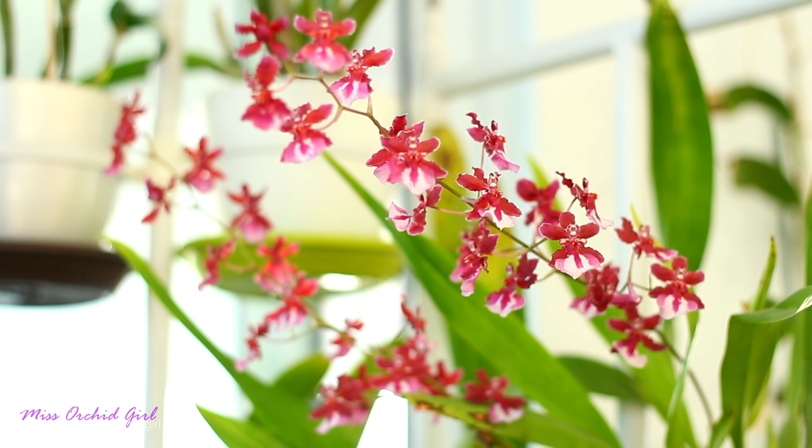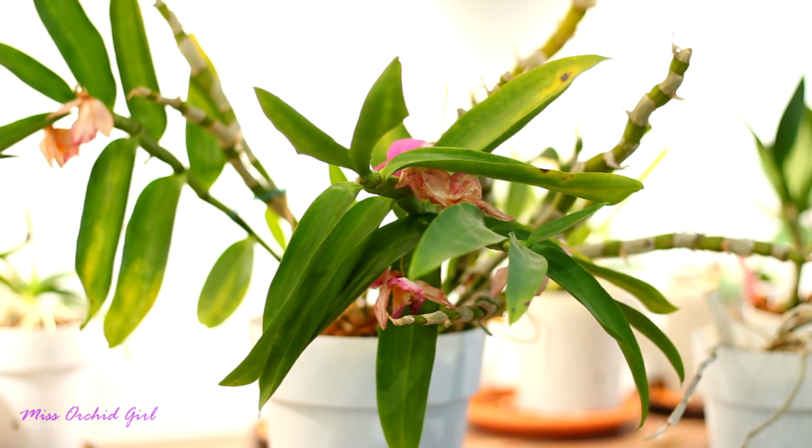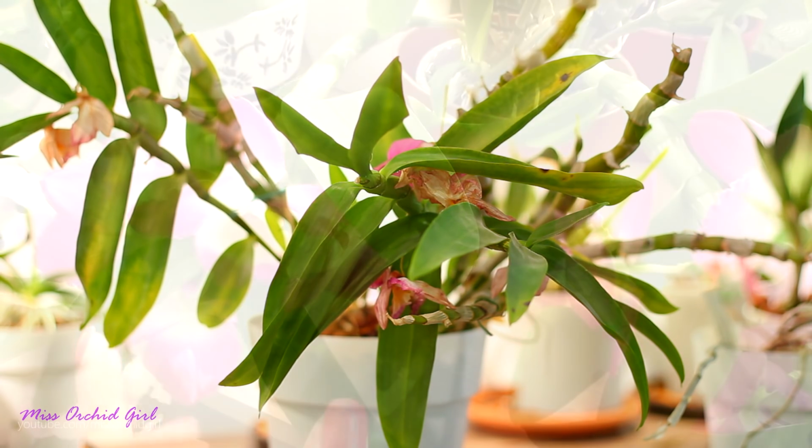And if you overall do good with Oncidiums, there is no reason why you wouldn't do good with a Sharry Baby too. Next, we have a nobile type Dendrobium. It is the Comet King Akatsuki.